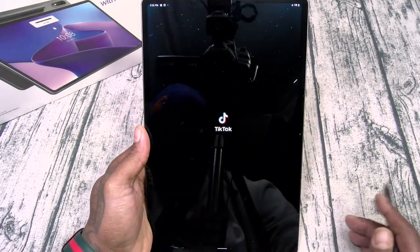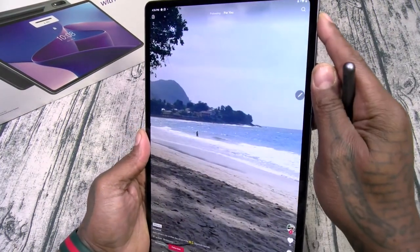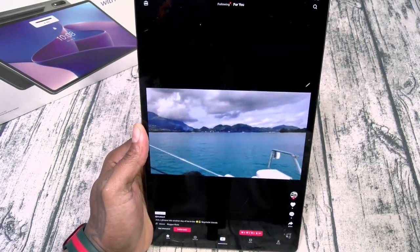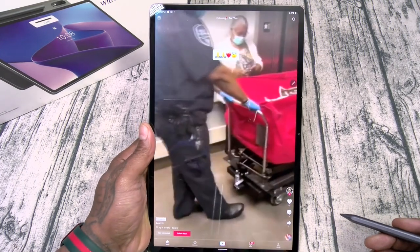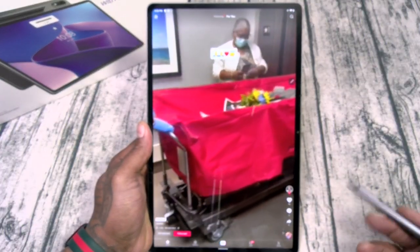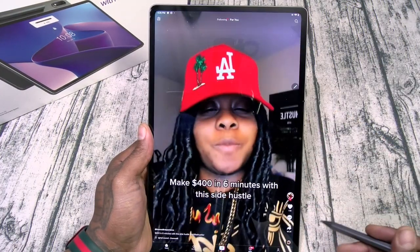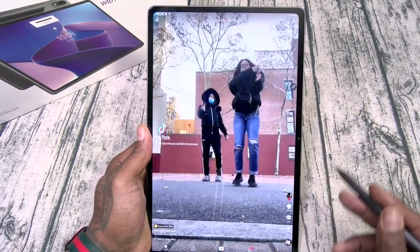See what's going down. Here's how your TikTok is going to look. Now, I got to turn this down because these speakers are incredible. Okay? So, here's TikTok. Now, TikTok looks amazing on this tablet. Okay? Let's see what's going down. All right. Okay, I don't need to see all that.